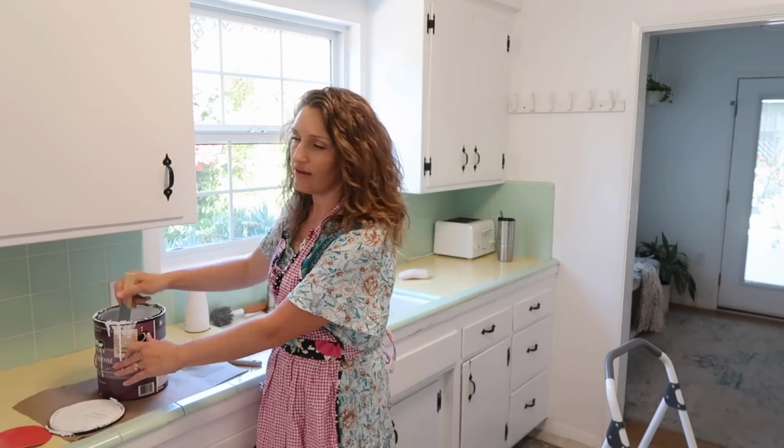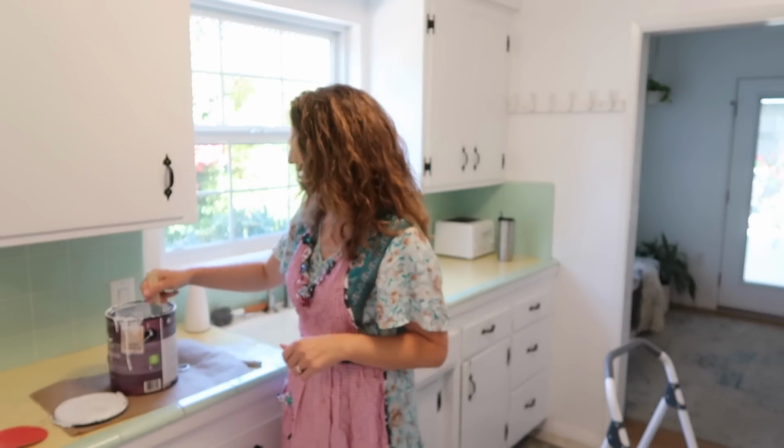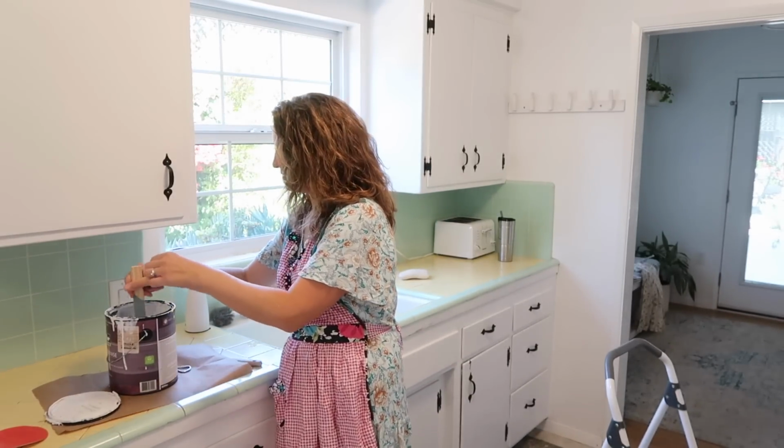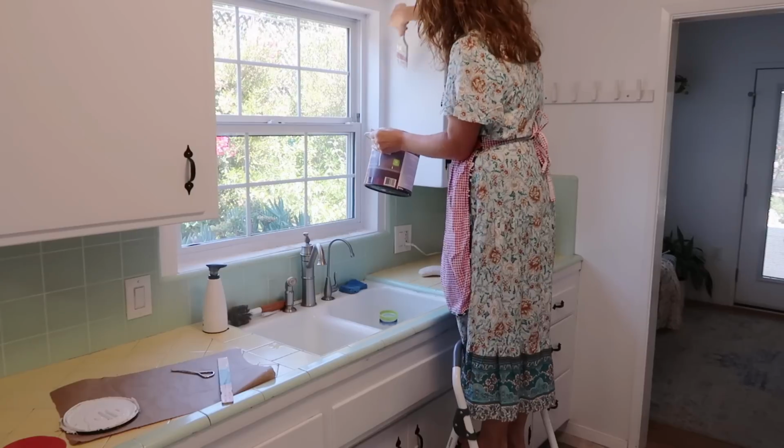One issue I have is everything in here is painted with semi-gloss, and this is only eggshell. It's the same color. But I just want to get this project done, so I'm going to paint with this, and then later we can get the right sheen of paint, but I don't think it really matters right at this moment. You can see this is what it looks like, all patched up and ready to be painted.